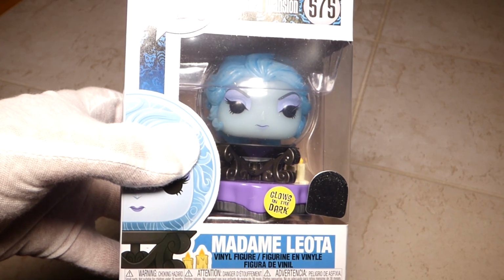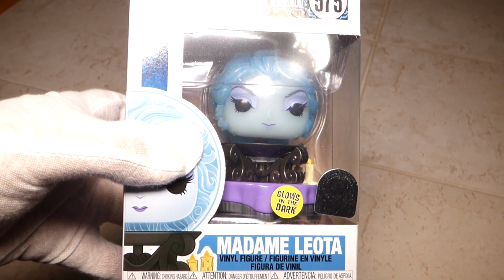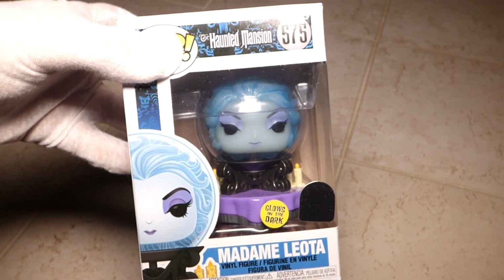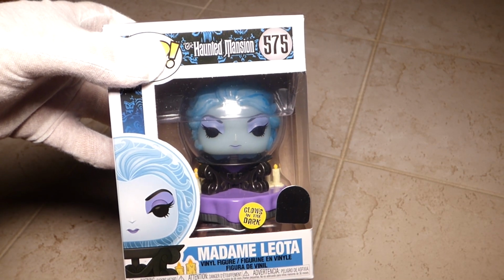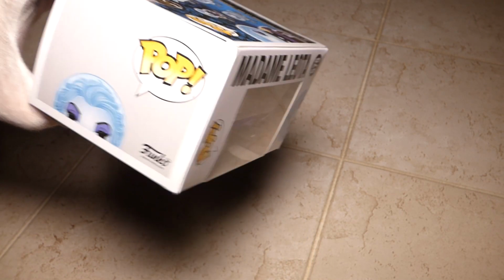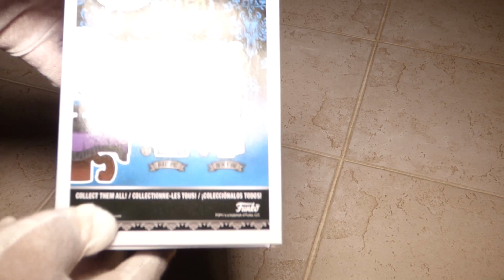So let's just try it a little bit here, hey? 3, 2, 1, boop. See anything? Me neither. So, probably needs more time to glow in the dark. Anyways, Funko Pop, Madame Leota. Rumored to be done after Jasmine Becket-Griffith. Hard with names. And there's other ones on the back too, look at that.